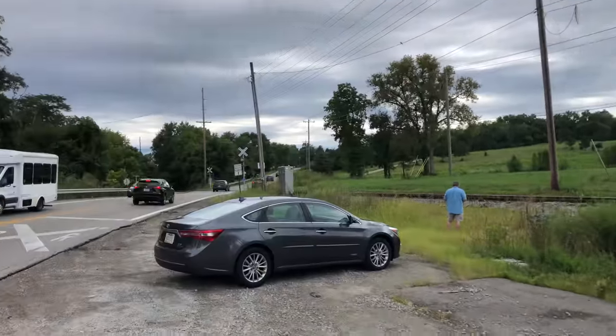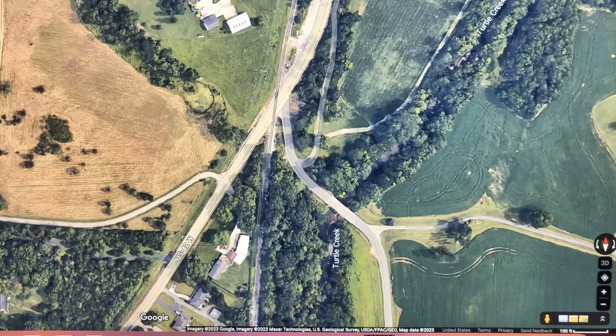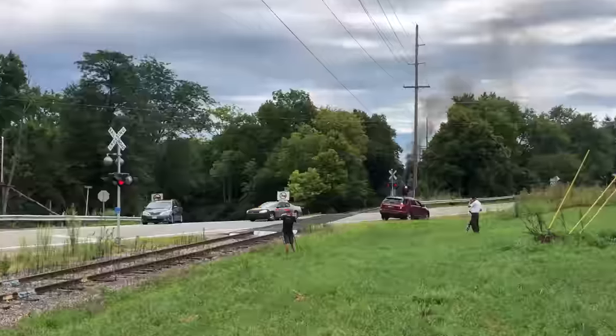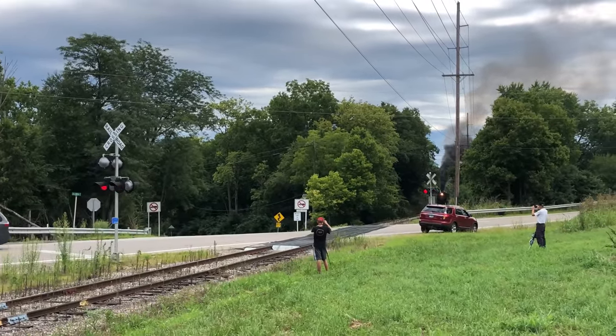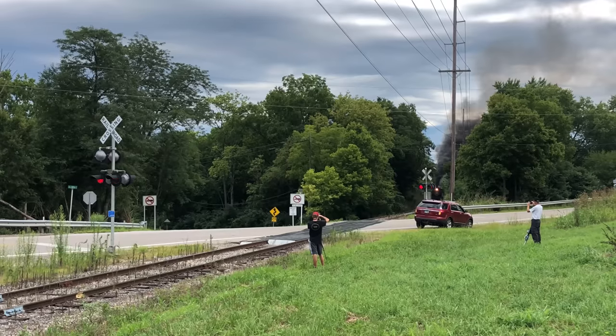Here we go, Lebanon, Ohio. Got a really cool railroad crossing. Okay, here they come. This is the last trip on this tour of the railroad here, Lebanon Mason Monroe Railroad.